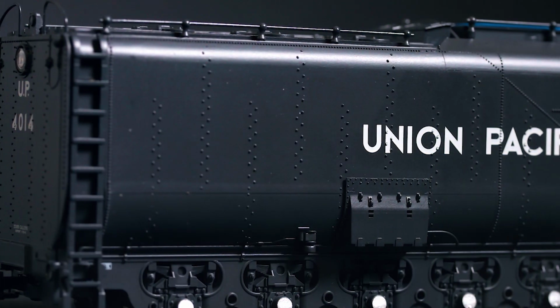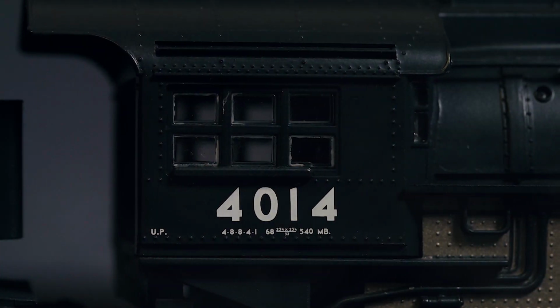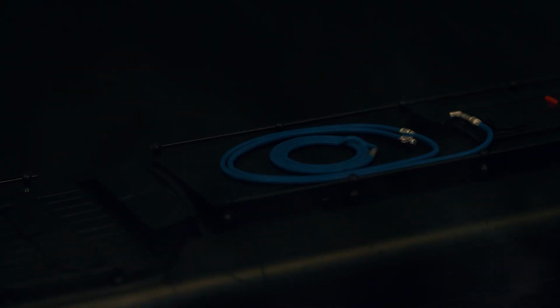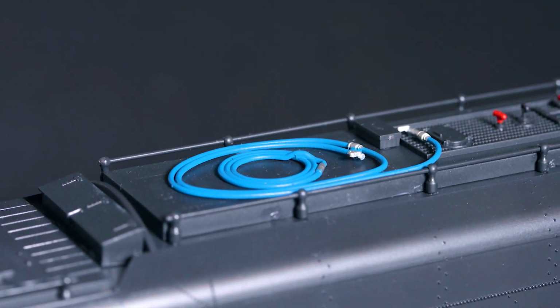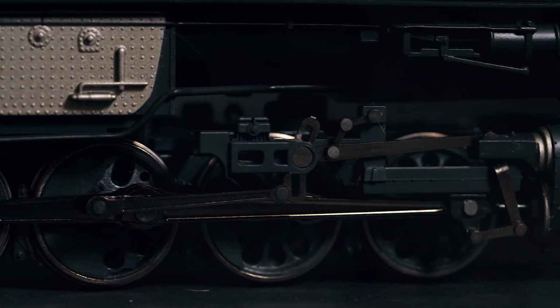Slightly off track, but we recently shared a video about the impressive Big Boy from Rivarossi. This behemoth is the opposite to the Lion in stature. Although a smaller scale, this locomotive is so big that it can run on 00 track. A personal favourite of mine, this locomotive is something to behold.